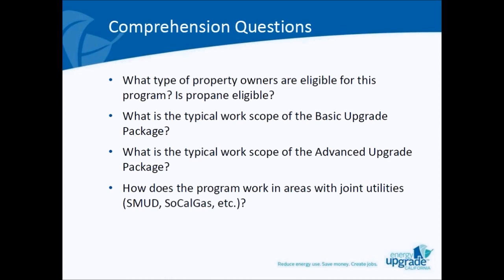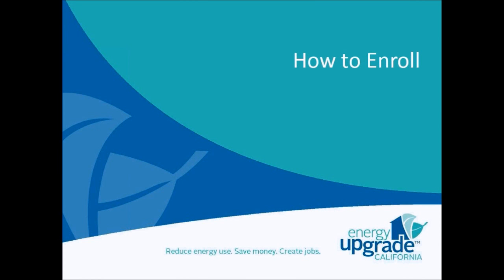But it might help because there's different nuances between what utility. So feel free to call us before you get to that stage of waiting for the check in the mail, ideally.